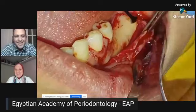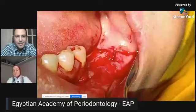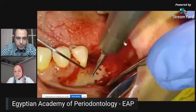So now we are reflecting the inner periosteal layer and we have the two layers clear. As you can see, it's advised to do this technique with really thick phenotypes because if you have thin phenotype, it would be very challenging. And then we do what we call the decortication to enhance the blood supply for your graft material, of course, under copious irrigation.